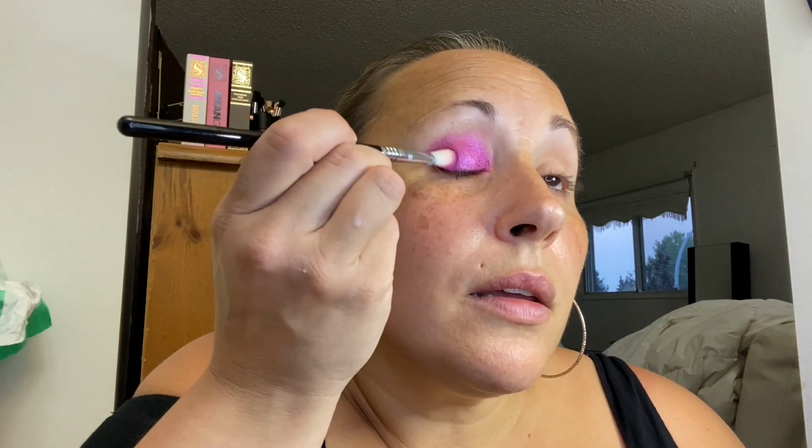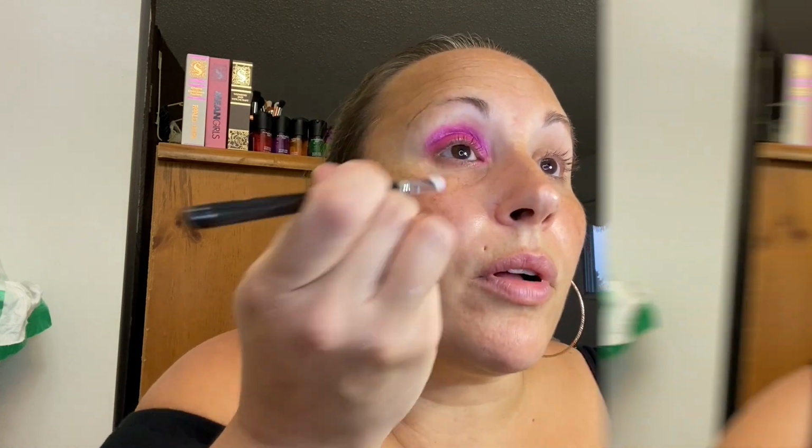There's not going to be any liner with this look. I'm just going to have a wide open eye with some really big lashes and some kind of nude gloss, I think. This is one of my favorite looks ever. It's so simple. So that's it for makeup right now.